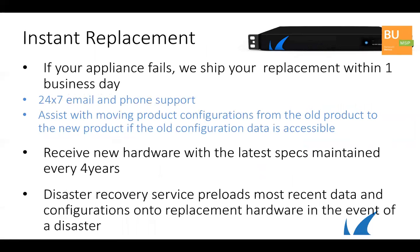Instant replacement, this is the hardware warranty. If for any reason the appliance fails, we'll ship you a replacement unit. We'll try to get there as quickly as possible. The idea is if anything happens to the device, there's no additional cost to you. We'll help you replace it, and then we'll assist you in migrating any of the data that resided on the previous appliance and all of the corresponding settings and cloud storage.